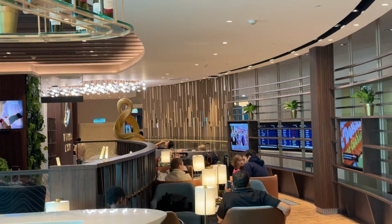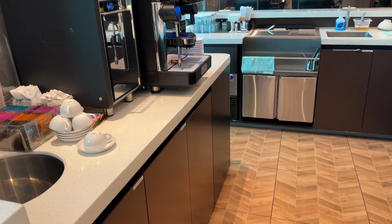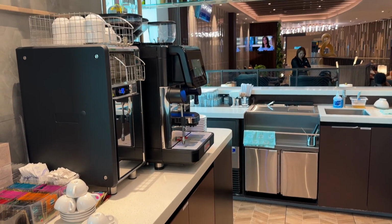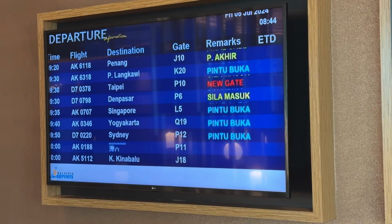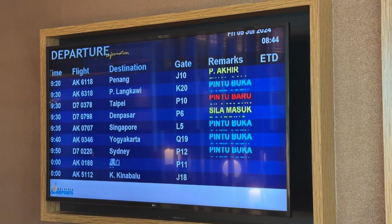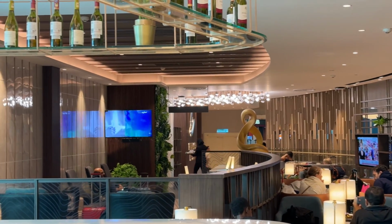All right, so right now we're hanging here at the Travel Club lounge. It's really a cool place to hang out. It's not as big as other lounges, but really the space is great. So this is where we hang out. We'll be here for probably another 20-30 minutes, and then we're going to start making our way to our gate.